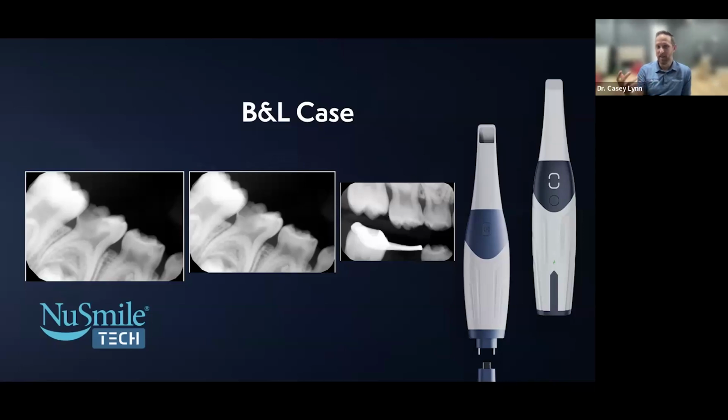Now, if I have a kid that's just going to let me do a band and loop in the office, I'm just going to do it chair side. But this gave us the option of getting a scan. We got that done pretty seamlessly. Do a sedation, get the tooth out, and then get the appliance back and get it glued on the tooth without a horrible fit of an appointment.